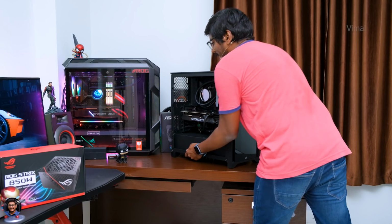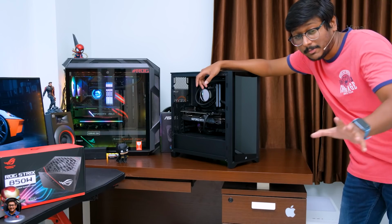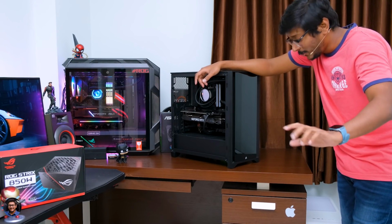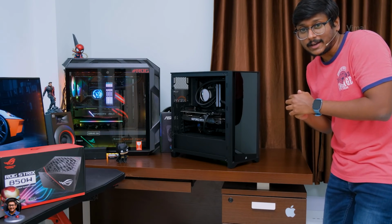Finally done with the build, guys. Looks awesome, right? All the cabling is also done, cable management on point. The only thing left to do is just power it on and show you how this bad boy looks.